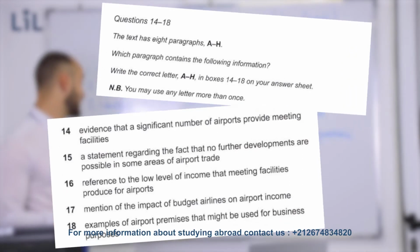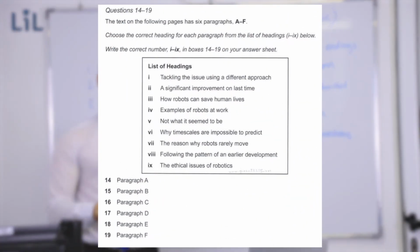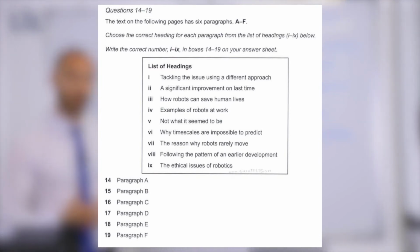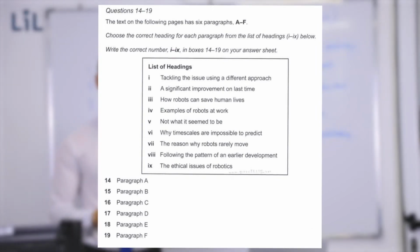For the fifth one, you have matching headings. Kind of similarly to task 4, but instead of specific information, you're given an overview. What is each paragraph about? So you're given a list of headings, and there are always more headings than there are paragraphs, so some of them are not relevant at all. And so you just need to skim read, maybe the first line and the last line and maybe a line in the middle for that kind of topic sentence. And then from there you can get an overview of what each paragraph is about and choose an appropriate heading from that list.